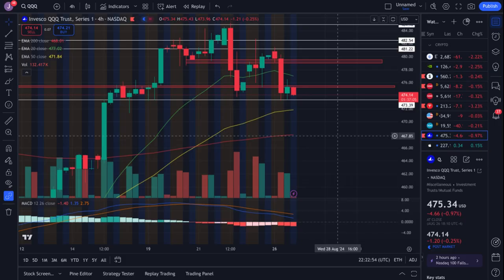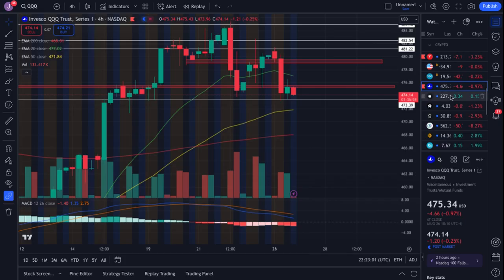We might dip a little bit lower, and we'll see if we bounce off our 50 EMA. So we're barely holding support right now. We'll see how well this does, but there is a risk of downside.